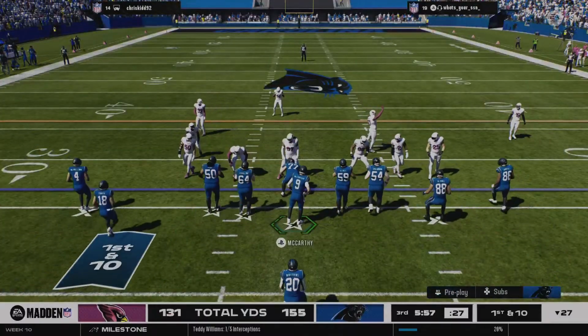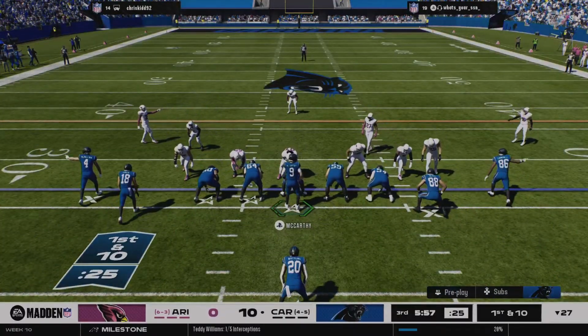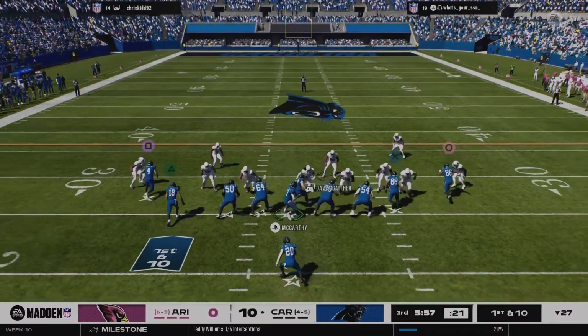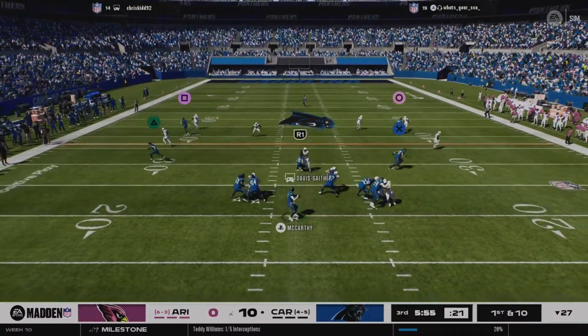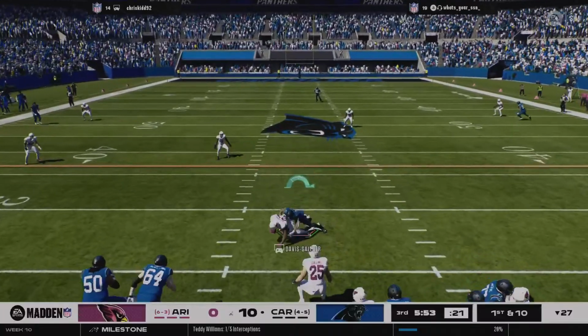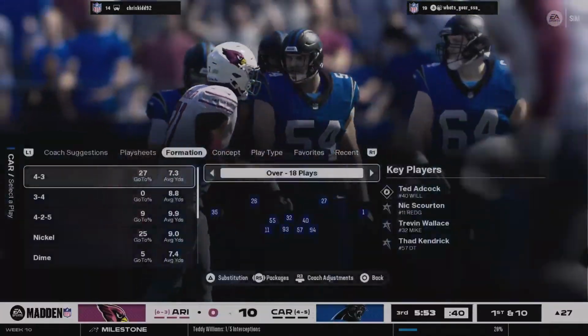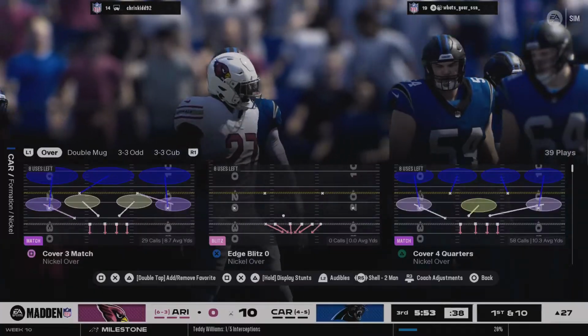Ready up! Set! Steady! On 1st and 10, it's McCarthy. I was not trying to do that. Ah, good shit.